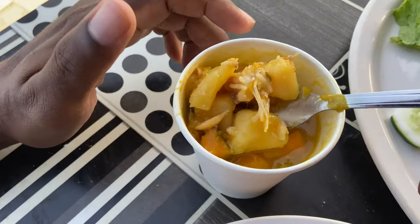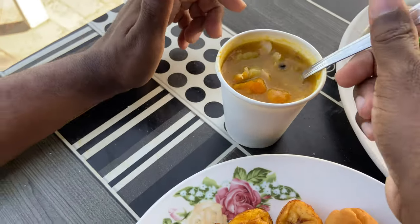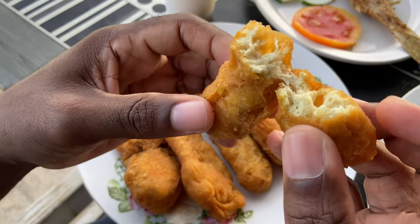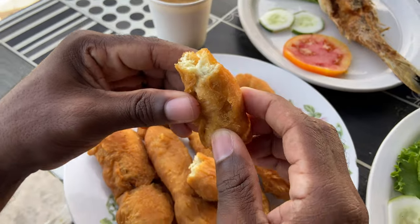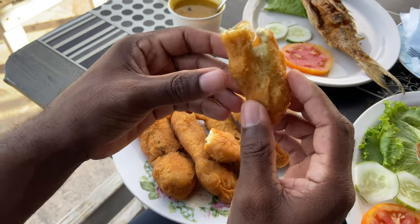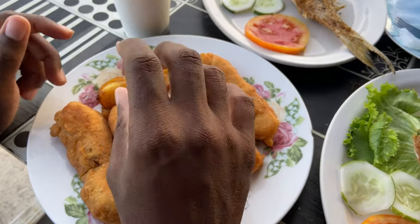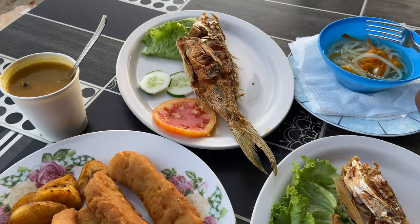I also had a cup of fish tea. Usually we would have the fish tea before having the main course, of course. And this is a festival. This is what it looks like on the inside. It's a little sweet. It's made from festival mix of flour and other ingredients. Goes very well with the fish.